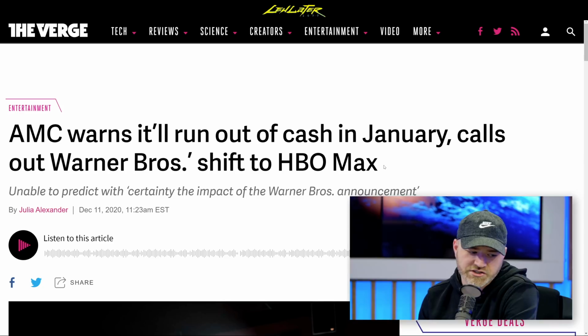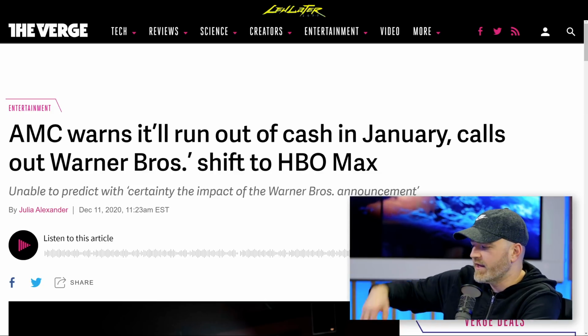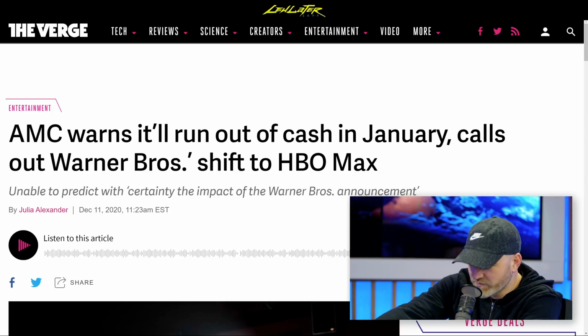Cheaper 8K TVs coming. Okay, so a little bit more on the cinema clash with current technology, clash with COVID, clash with no humans. AMC has warned it'll run out of cash in January, and it's calling out Warner Brothers for its shift to HBO Max. So AMC is obviously on Christopher Nolan's side.